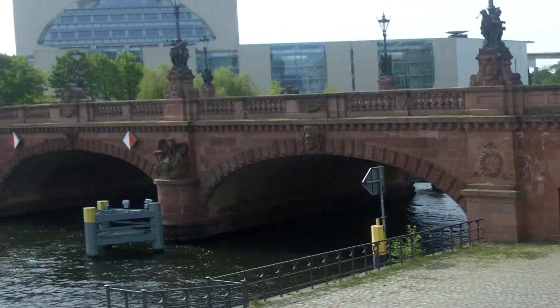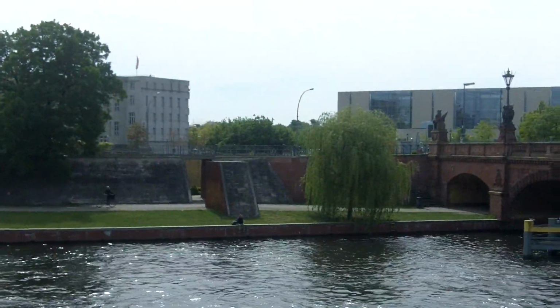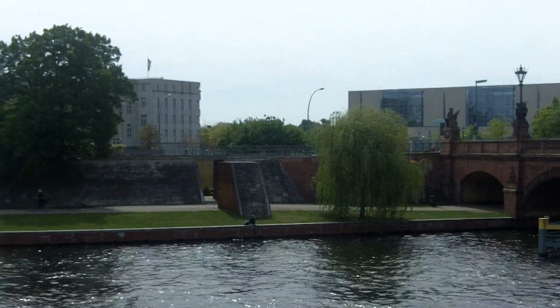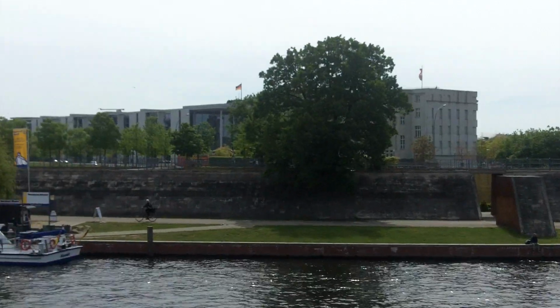So the Russians are coming from the direction that you're looking, and over on the other side is the last holdout for the Germans. You can kind of see that German flag right there is on the Reichstag. So the Reichstag is on the other side of that building.